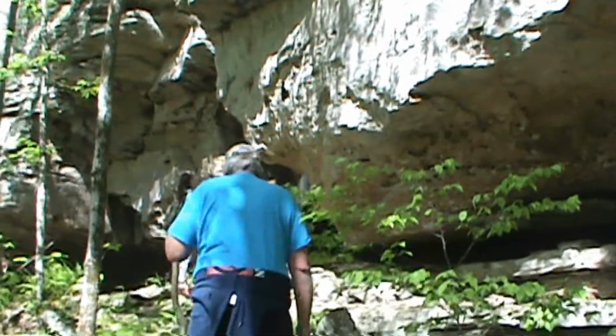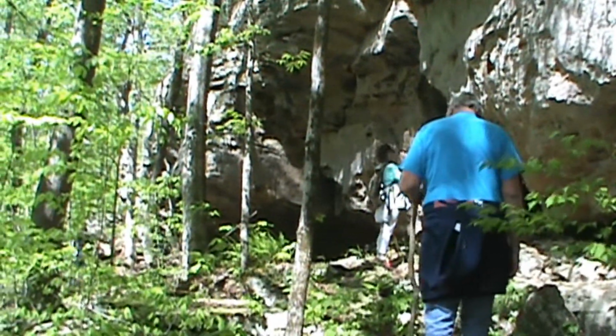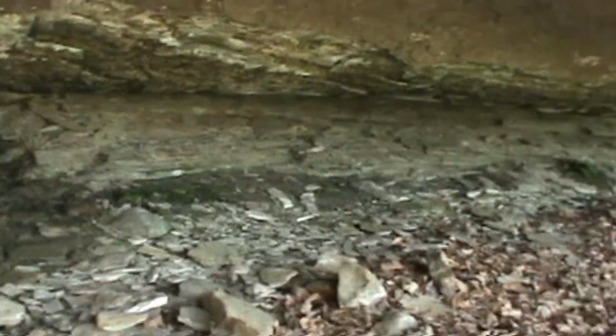We're still on the Pam Grotto trail. Boulders are getting bigger. The rock formations are getting more interesting, more pretty.